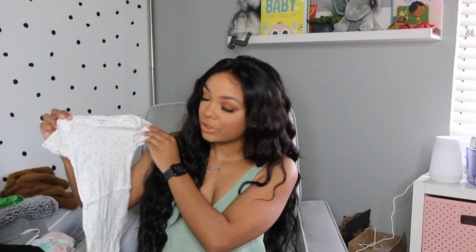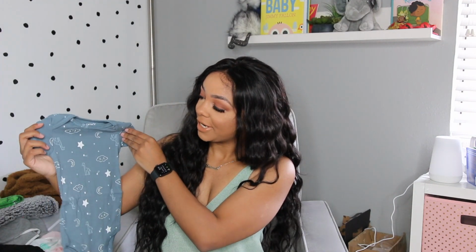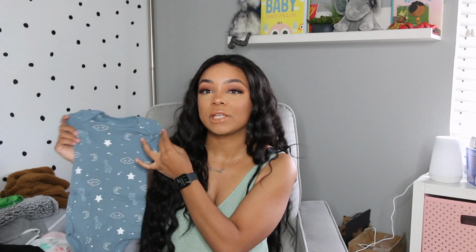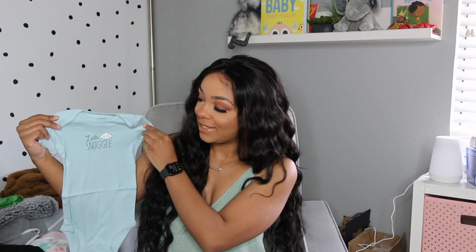And then this one is just stars. This is one of my favorites. It has stars, giraffes. I think it's like the other one, but darker instead of white. This last one just says, "Let's snuggle."